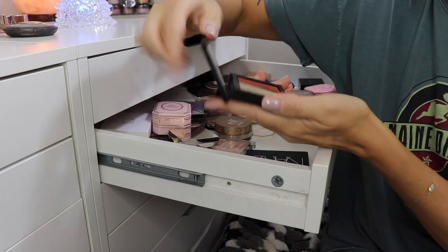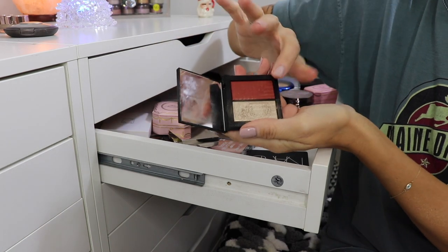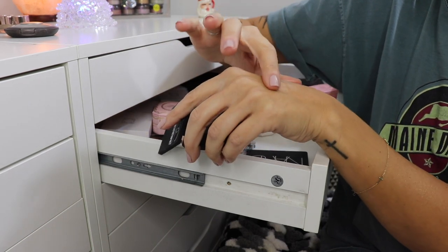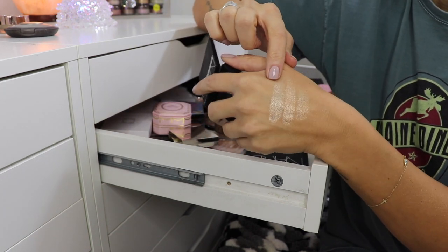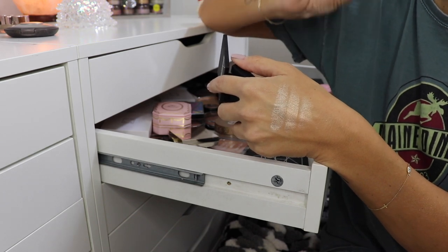Vengeful. This was from the Stephen Klein collection. This is such a weird, it's almost like a green. It has like a green undertone, but when you swatch it, it's very pretty. Oh, that formula is freaking smooth as silk.